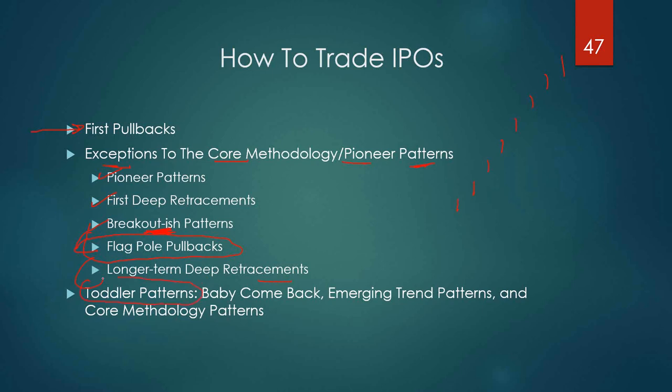There's some toddler patterns I've been noodling with lately. Baby come back is what I call one of them. And you're just looking for emerging trend patterns, such as my bow tie or first thrust type of patterns. And these IPOs will come public, their timing is wrong, or whatever the case may be, and they'll just go down and kind of meander for a long, long time. And like the Phoenix, they'll end up rising from the ashes. So even though they're not a brand new IPO with all the excitement, the company gets its act together, or again, maybe their timing was just wrong to begin with, and then trading some of these core methodology patterns, such as the bow tie or the first thrust, can be quite lucrative, okay?